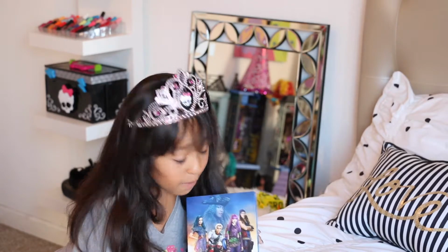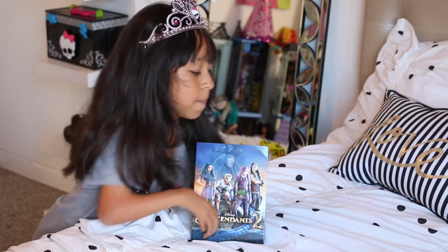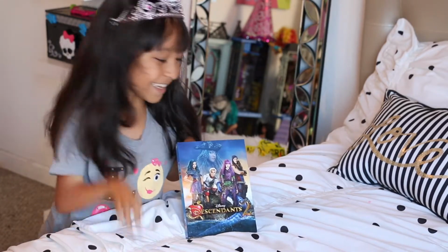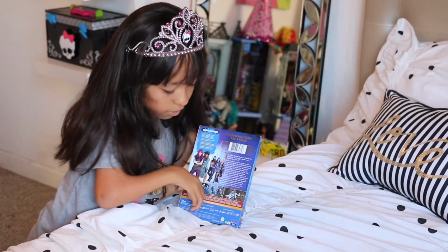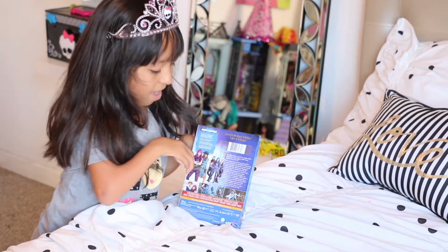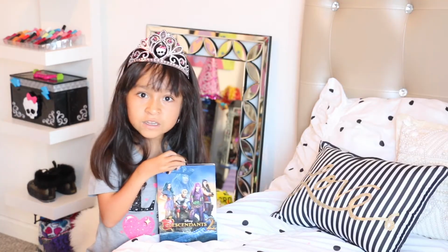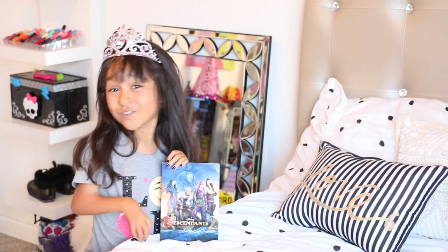The next item I am going to be talking about is the Descendants 2 DVD. So first off, I love this piece. It's not just flat, it's bumpy. So that's why I love this kind of cover. But this is just a paper, so I have all of the songs right here. Well, not all of them. And here are all of the characters, but not all of them. So it is so amazing. I want to watch it like a million times. Thank you so much. Let's get on to our next item.